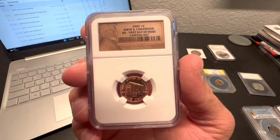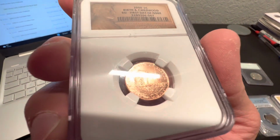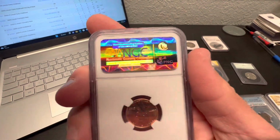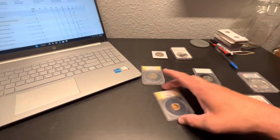Basically, I wanted this coin though. I really loved that it had that cabin on there. The coin itself is beautiful. I mean, the coppering is just awesome on it. So this is a coin I like for myself. So we'll move on over here. Let's just get this one also.